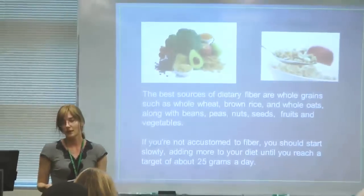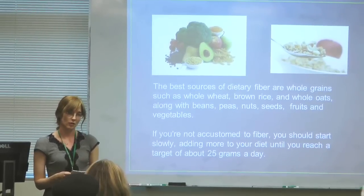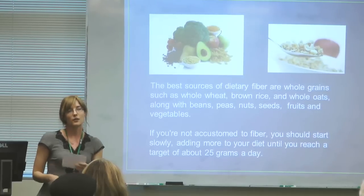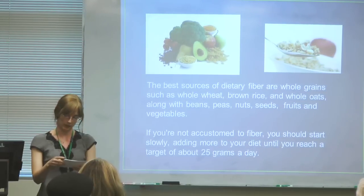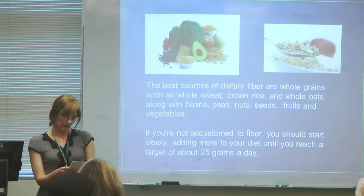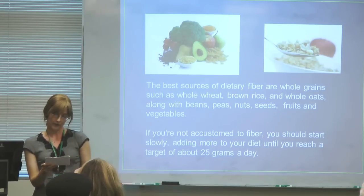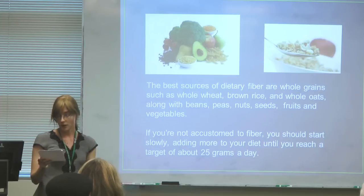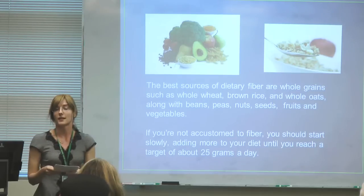When adding fiber to your diet, it's really important to start adding it gradually to minimize GI distress. So, add fiber gradually and increase it to about 25 to 35 grams per day. I just want to note, though, that fiber's benefits aren't confined to digestive health. Studies have found that fiber can help lower cholesterol, promote healthy blood sugar levels, reduce cardiovascular disease, and help people lose weight and maintain a healthy body weight.